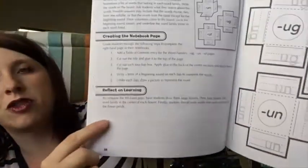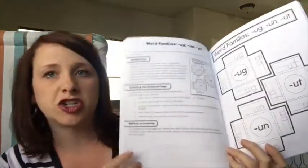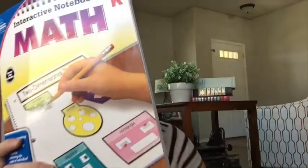Okay. This is just an additional thing that you can have your student do. So you have the activity and the pasting on one side of your notebook, and then on the other side of the notebook, you can have your student do something else. And so this says, have students draw 3 large flowers, have the students write a word family in the center of the flower. The students should write words from each word family on the flower petals. Anyway, I love that it just gives you an idea of an additional activity that you can do. So this, I got one for language arts. I got one for math.